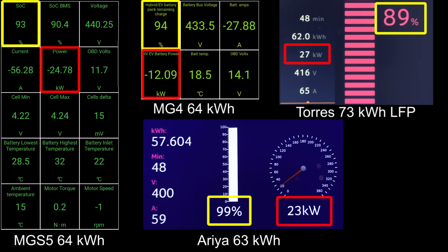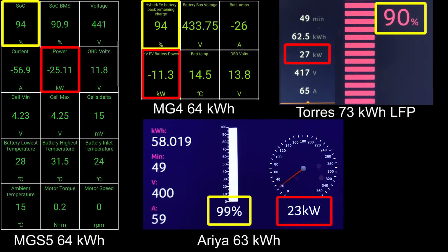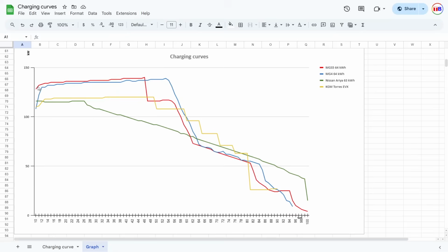Wow, this is like watching paint dry, right? How long have we been charging? You can see on the top of the screen there, on the Ioniq screen, 49 minutes. Yeah, actually two Ioniq screens show the time there. So the MGS5 actually has the highest speed in the beginning until it dropped, and then it dropped below the MG4. Yeah, so this is why the MG4 won over the MGS5. Also on the MG4 I measured around 62 something kilowatt hour, whereas the MGS5 has 64 kilowatt hour.